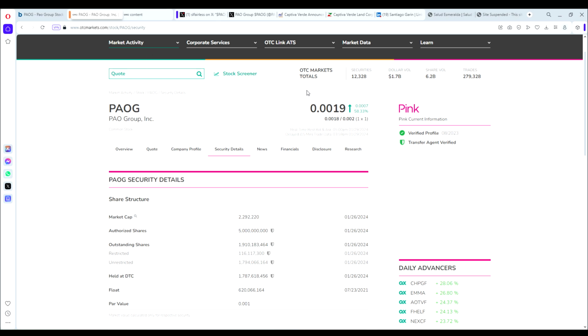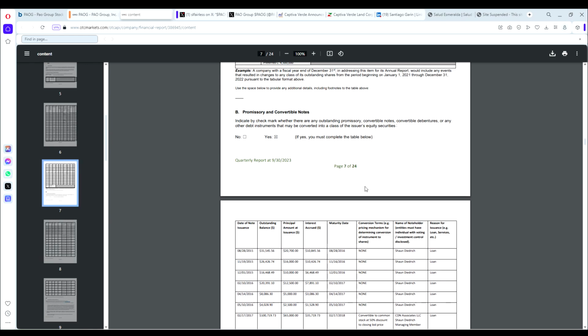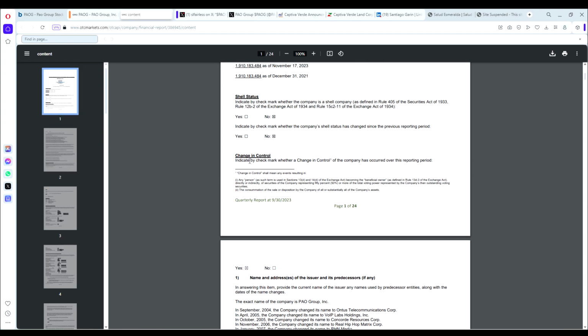So let's take a look at the merger that's actually coming into PAOG. And we know it from their last filing. This is their quarterly report they filed in November. If we scroll back up, right here, you can see change of control. The yes box is checked, so that confirms that there is a change of control here.